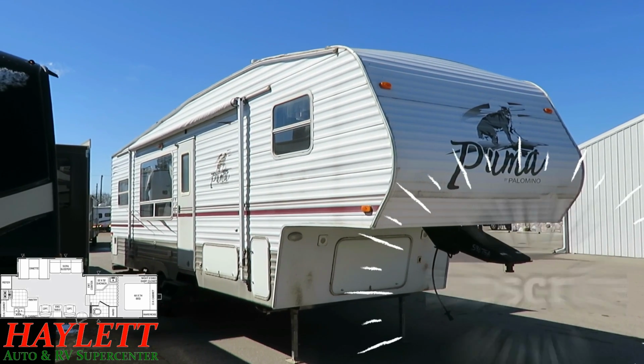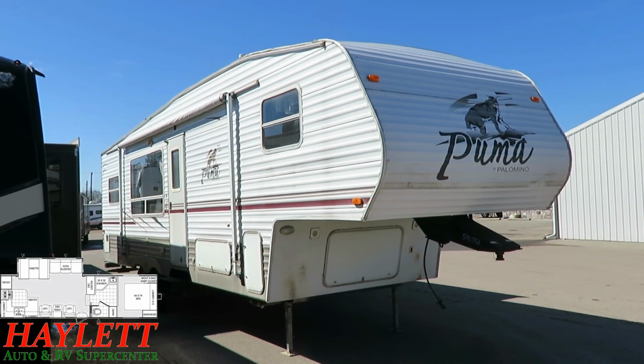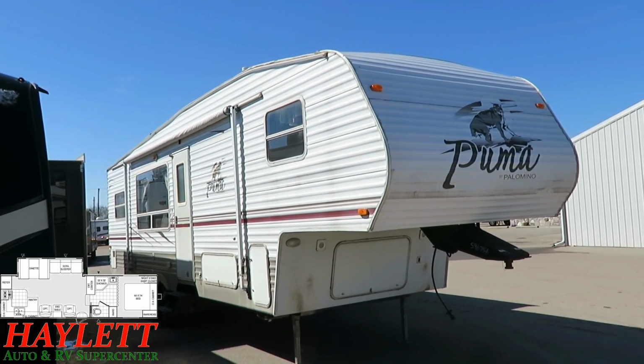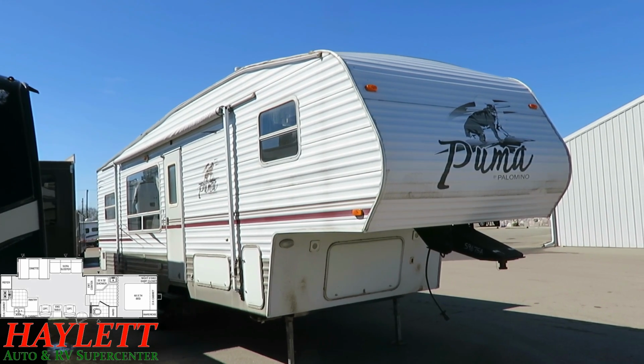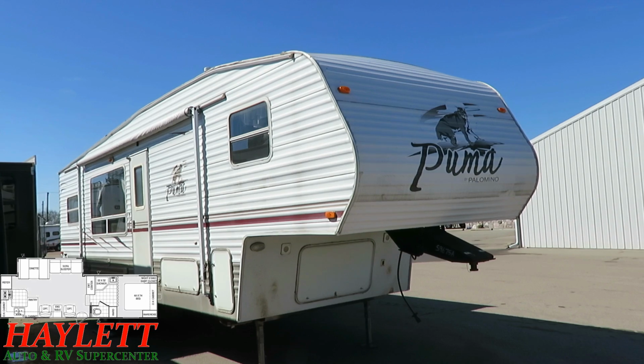28-footish rear kitchen super slide Palomino Puma coming in on trade here at Haylett RV in Coldwater, Michigan. Overall, it's okay. It looks about how you would expect a more basic entry-level RV to look at this age.